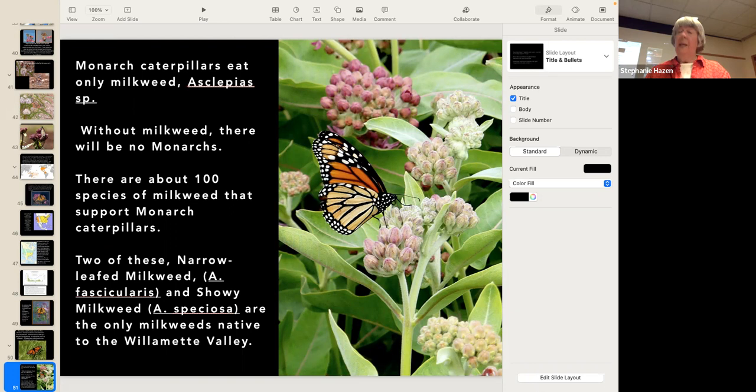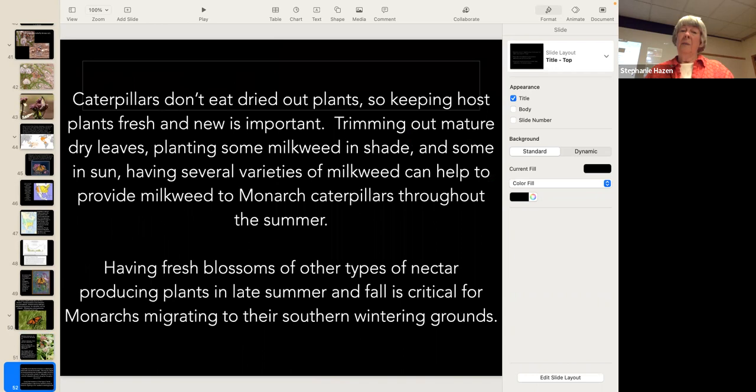And in our specific location, narrowleaf milkweed, Asclepias fascicularis, and showy milkweed, Asclepias speciosa, are the only milkweeds native to the Willamette Valley. However, Oregon at large has about 5 species. And you can plant any species you want other than tropical milkweed in your own backyard, as long as you don't let it go wild. If the seeds are going to float through the air and go wild, make sure it's one that's already native.